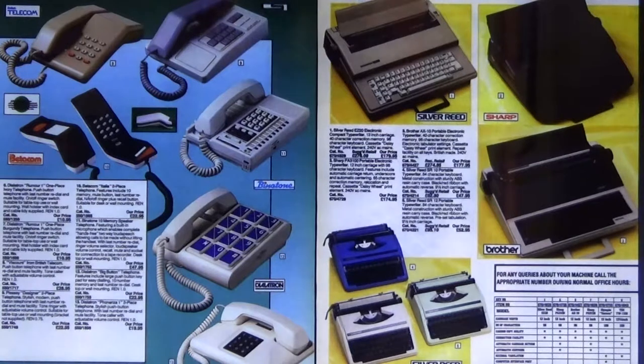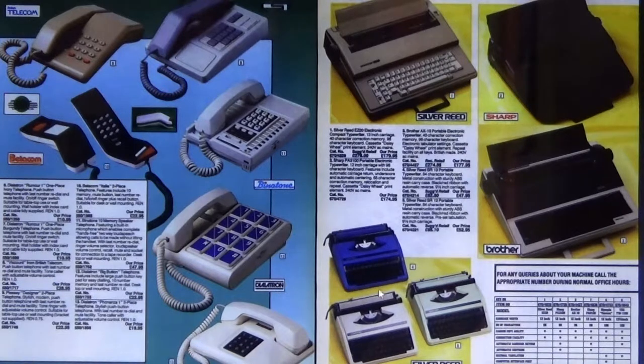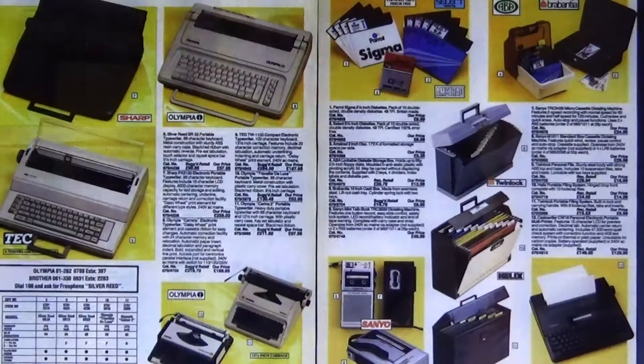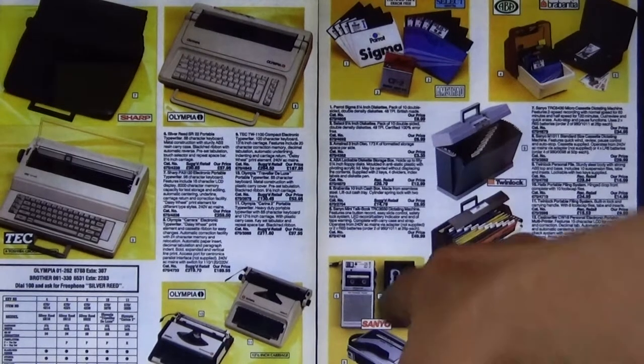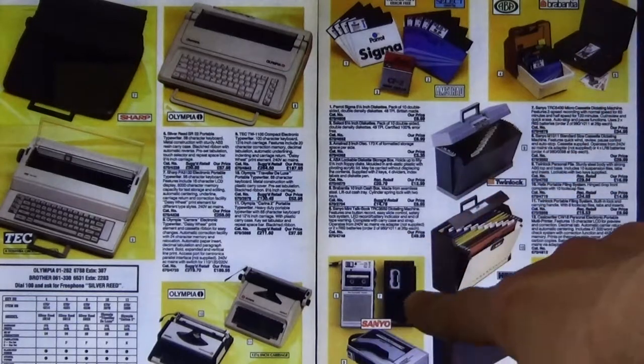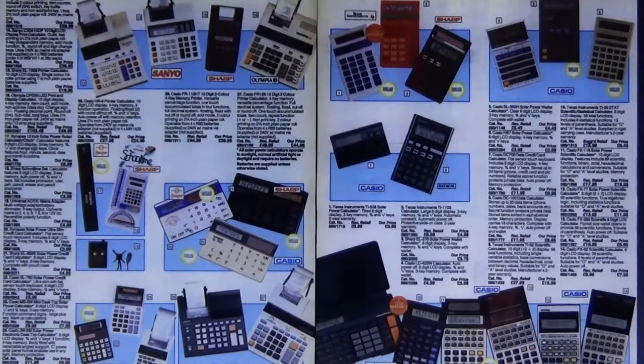So telephones, and the 1980s were also before computers. Well, computers were out during the mid-80s, but they still had these though, the typewriters. So, dictaphones down here, on the mid-right, right here. Excuse me. Calculators.